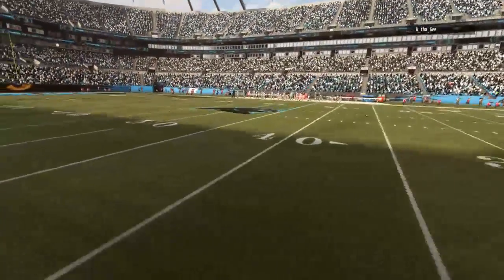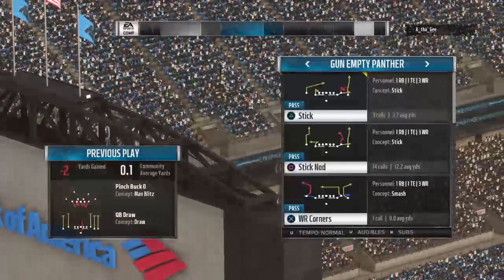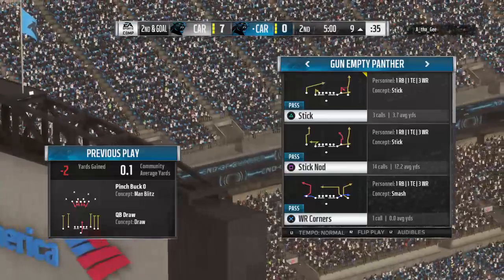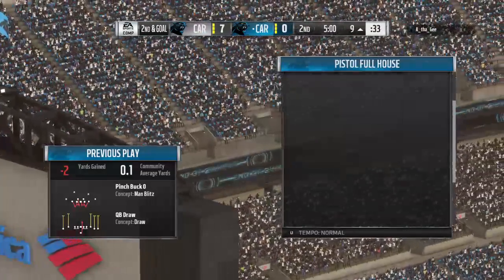He's a bit of a Swiss Army knife, isn't he? He certainly is. Every which way you want to go, however you want to package him, I do think his running production will increase in 2018.